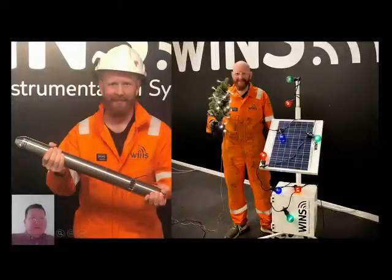Here's a picture of the tool being held by a person that's very small, only 30 inches long. Here's a picture of the surface system, all decorated up for Christmas.